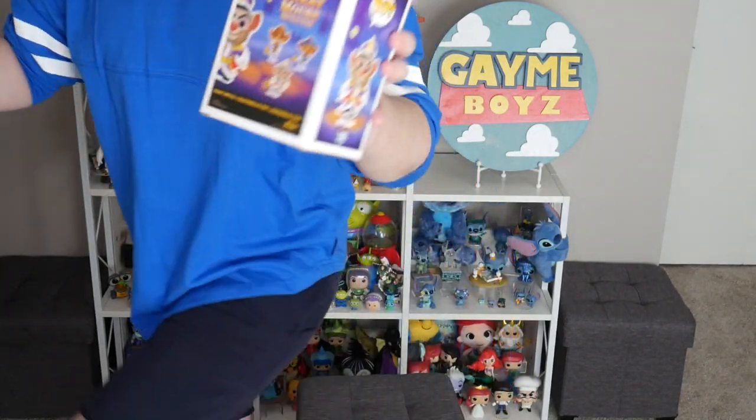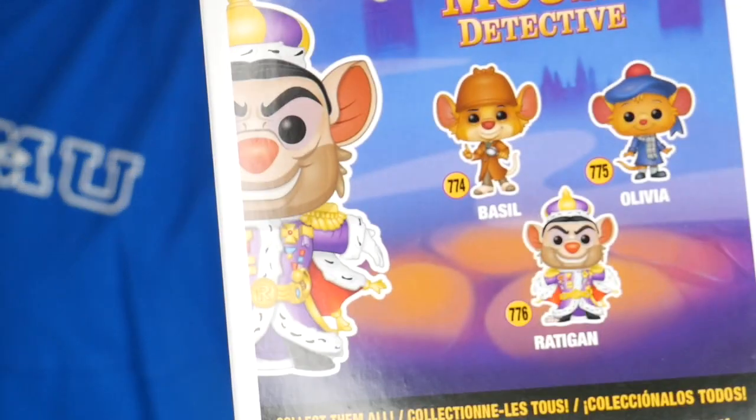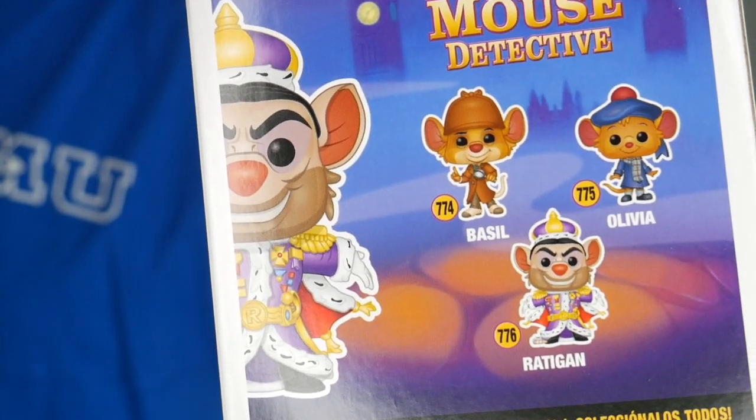Okay, so speaking of villains, this next one is one that I actually asked people if it's worth watching, because I noticed that with this specific line from Disney, they had a villain character, and I was like, okay, yeah, we have the villain's bathroom. If you didn't get that tour, I will link that video up above. But they have a villain of The Great Mouse Detective, and this is Ratigan. So this is the back of the box. You could also get Olivia and Basil.